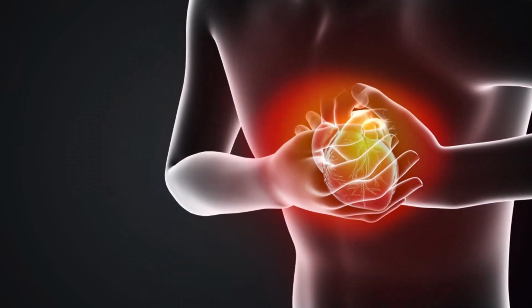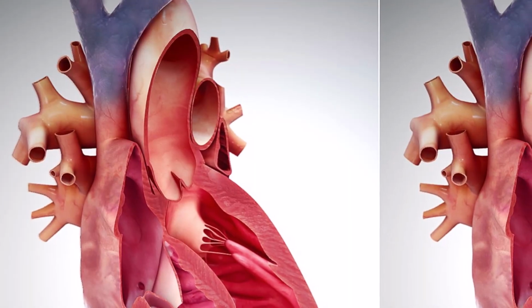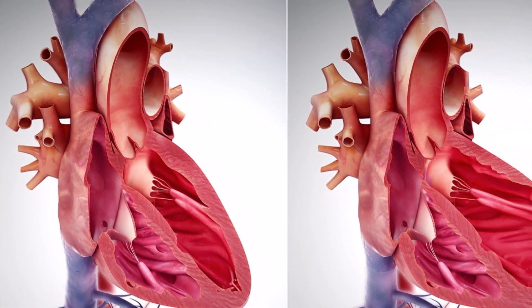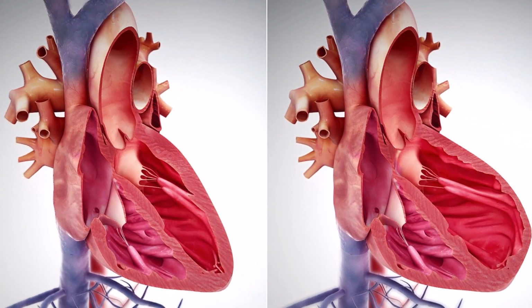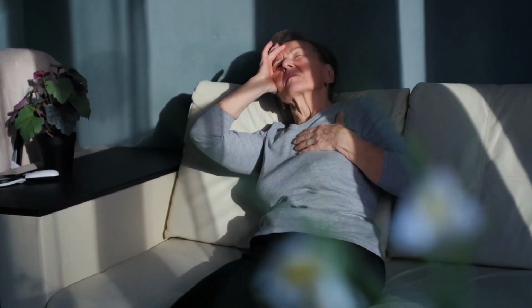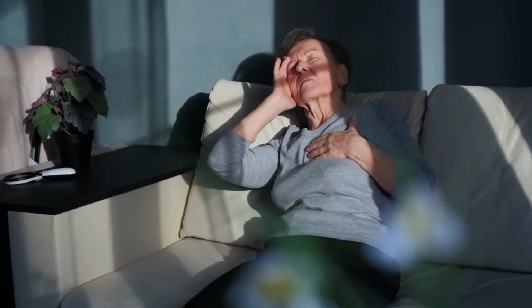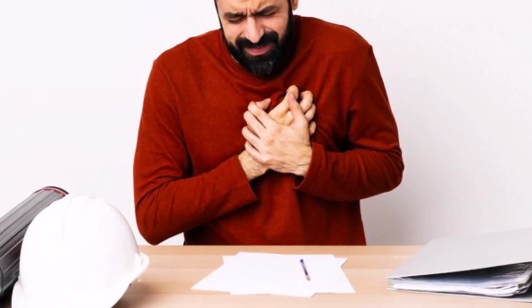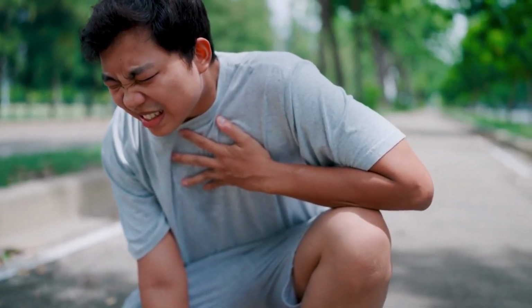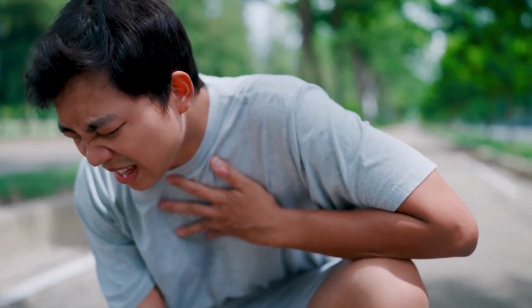Symptoms of systolic congestive heart failure. Systolic heart failure, or heart failure with reduced ejection fraction, HFrEF, often progresses gradually, with early symptoms surfacing only during physical activity. However, in some cases, symptoms may appear suddenly and even become apparent at rest as the condition advances. Recognizing these symptoms early is crucial, as timely intervention can significantly improve quality of life and overall health outcomes. Here are some common symptoms to be aware of.